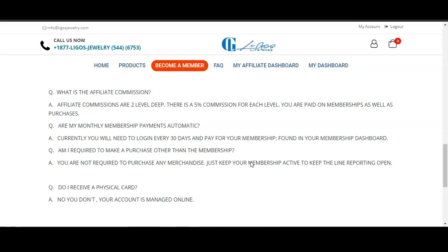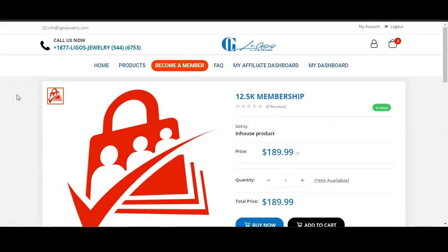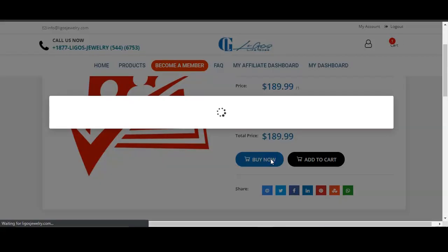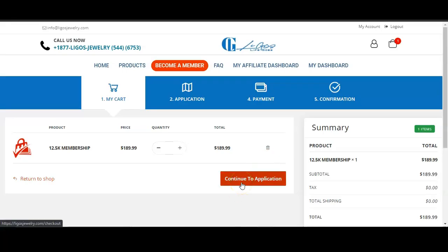You are not required to purchase any merchandise, and you do not receive a physical card with them. So the way that you sign up is you click on become a member. You're going to purchase the membership fee, which is $189, and then it's going to be $39.99 per month until you cancel it. So you'll click on buy now, and you'll click on continue to application.